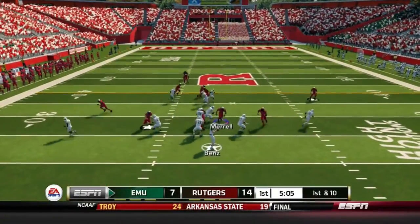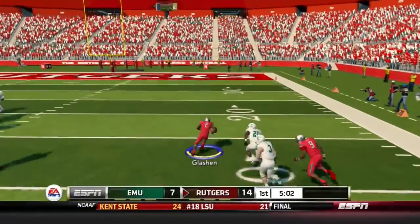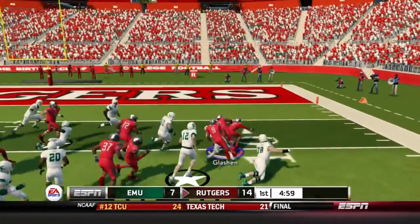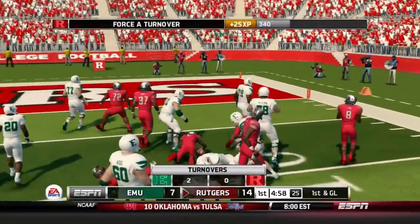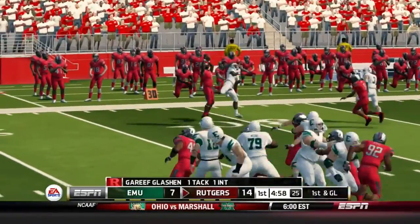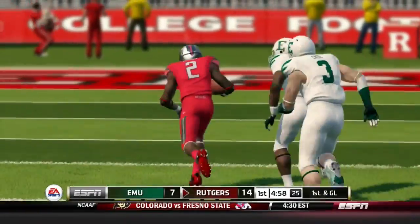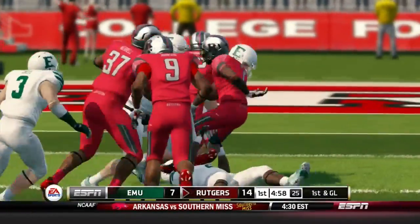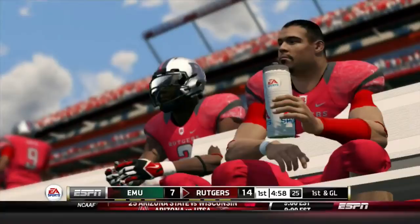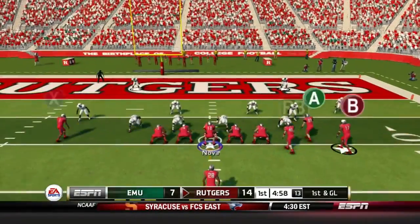Eastern Michigan's offense back to work immediately. And Tyler Benz goes back to the flats, and that's a no-no, as Gareth Glashin this time, the junior cornerback, high points the football and causes the second turnover in 2 plays. And our secondary got the message, as on Tyler Benz's first drive, he was laying darts out there like it was nothing. Now 2 picks in 2 throws. And our offense has a short field to work with as they hit the field for the first time.